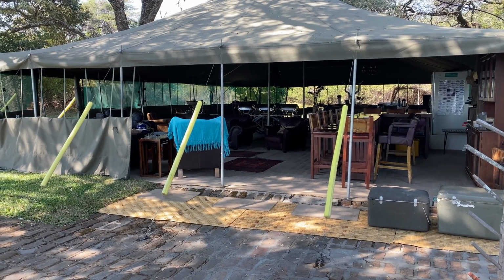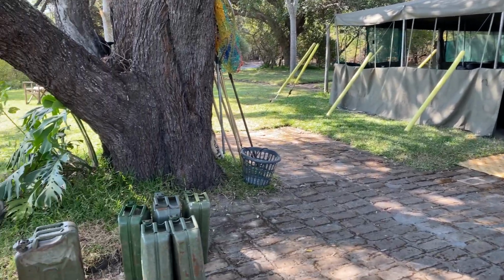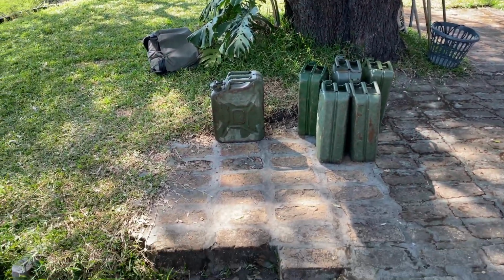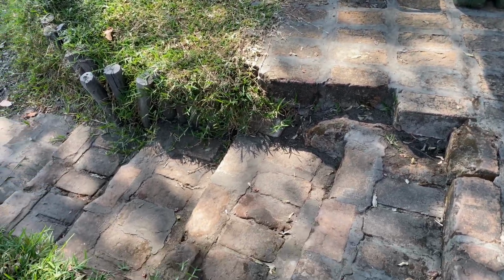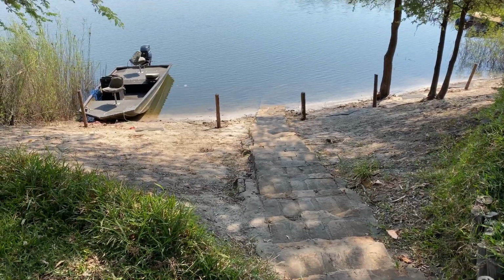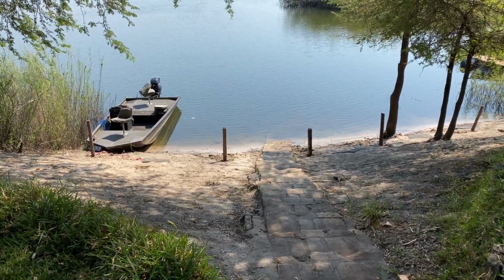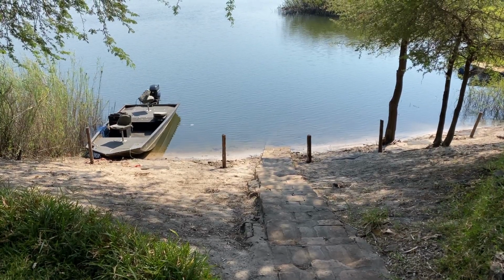The water's been dropping all season. Been here since the 29th of April and been watching the water steadily go down. So check it out. This is what it's looking like today. So the water in front of the camp has been steadily dropping. It's gone down from the 29th of April when we arrived in camp. It was up here on the fourth step. It's now down to the 29th step, and today is the 11th of June, so it's gone down quite quickly, but it's slowed down.